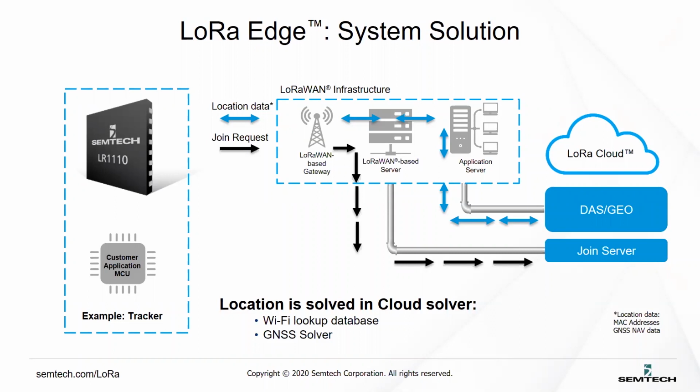In the big picture, the system is relatively straightforward. Once the location data is sent via LoRaWAN, the location is calculated in the cloud solver for the Wi-Fi and the GNSS, and again, that can be sent back to the device using the LoRa infrastructure, or it can be sent to another cloud or another application server. The system is very flexible to accommodate all the customer requirements.